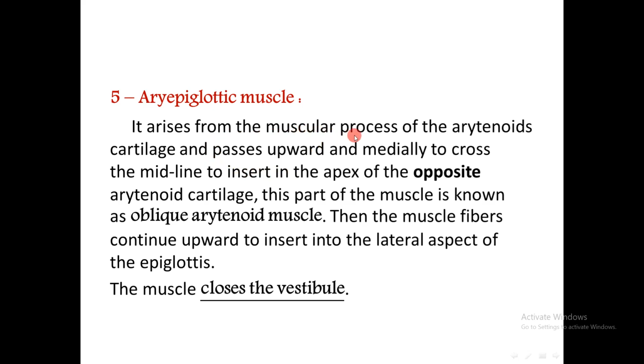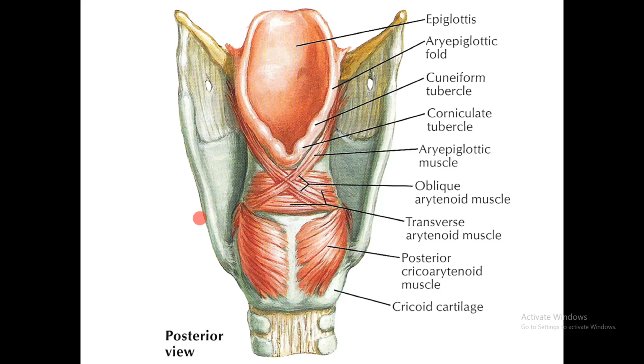So it arises from the muscular process of the arytenoid cartilage and passes upward and medially to cross the midline to insert in the apex of the opposite arytenoid cartilage. It starts from the muscular process here, not visualized, the muscular process of the arytenoid of this side, and passes obliquely to the apex of the arytenoid cartilage of the other side, from the muscular process of one side to the apex of the other side.